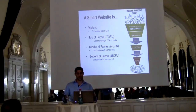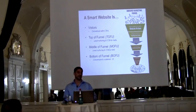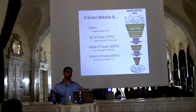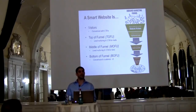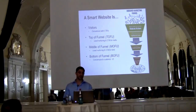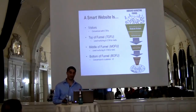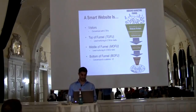At the middle funnel, you're going to push them, I should say, to the middle funnel with lead nurturing and more call to actions. At the middle funnel, you're going to be narrowing down. So you're going to get something a little bit more targeted, essentially qualifying that lead a little bit more. At the same time, you're educating them more, which is shortening your sales cycle. And then at the bottom funnel, you're going to push them to the bottom funnel, of course, with more lead nurturing and call to actions. And at the bottom of the funnel, you want to convert your clients. So this is the general inbound marketing process.